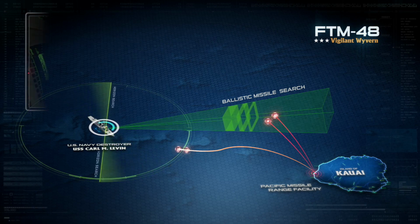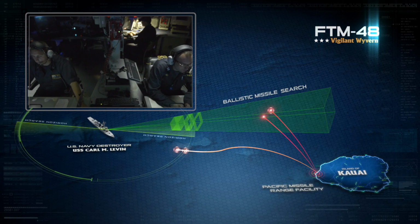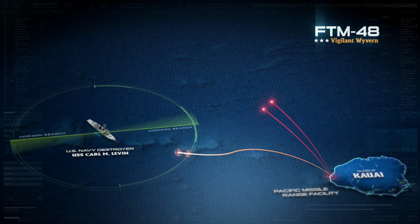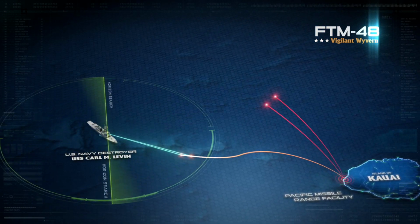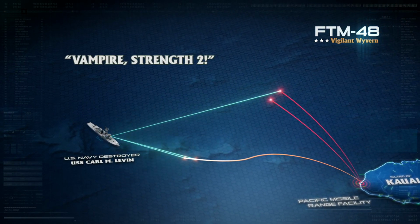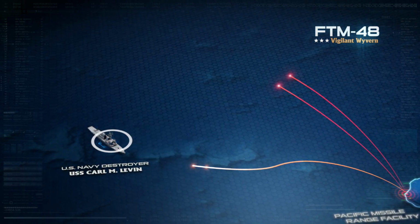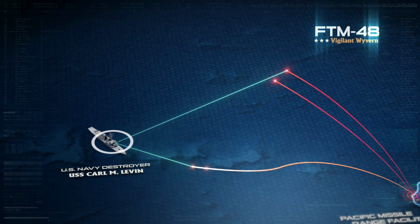Crew members on board USS Carl M. Levin detect the 2 short-range ballistic missile targets. Fireball times 2 is called in response. At nearly the same time, the USS Carl M. Levin detects the cruise missile threat as the 2 other targets approach. Vampire Strength 2 is called out in response. The defending ship shifts to auto-engage to allow the Aegis weapon system to prosecute engagements on all 4 targets.